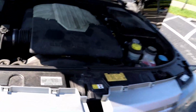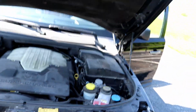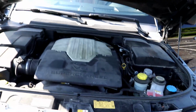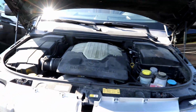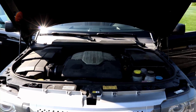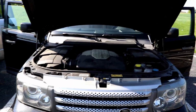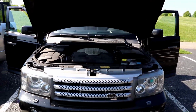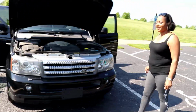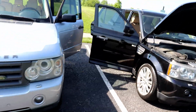There it is, supercharger. Man, you can't get a screwdriver in there. Holy smoke! That's why they encourage you to go to Range Rover. But with anything, you've got to have a guy, and we have a guy. In a later vlog, you'll meet our Strange Rover guy. He's wonderful. Yes, he is. He keeps us on the road.